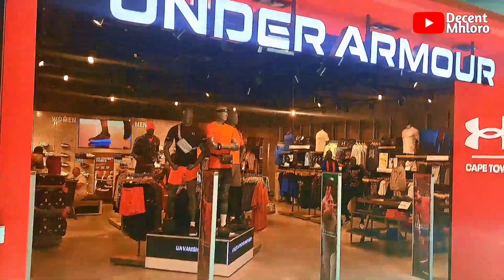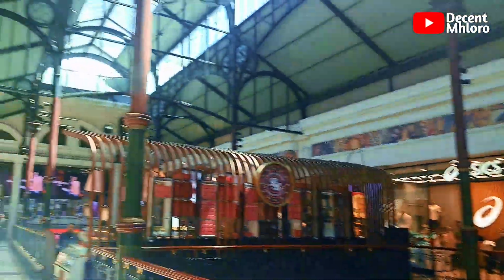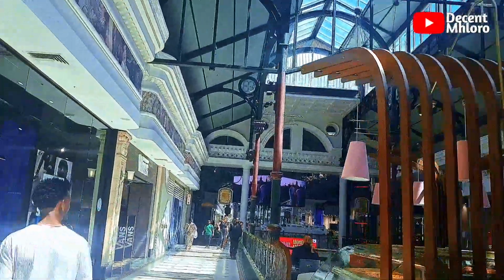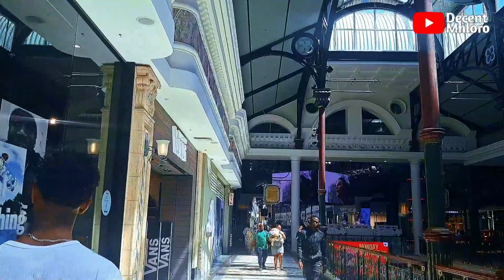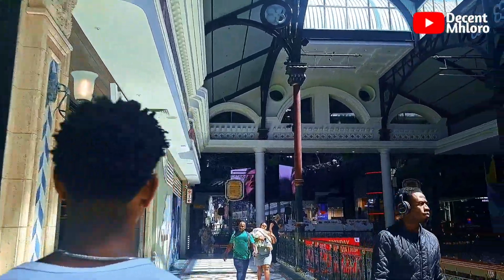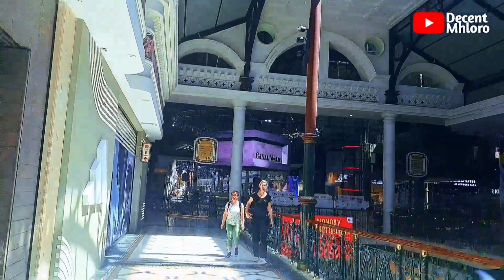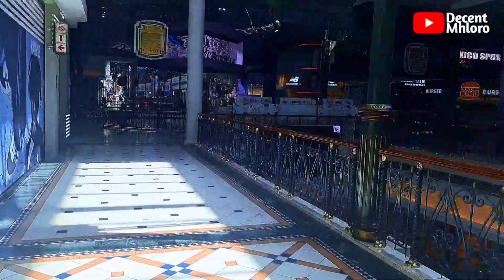As you can see, Under Armour here. So this Under Armour, you can see Oasis, Levi's up. I don't know how to say that out, but yeah, that's the brand. Samsung is there, the Vans is there. Everything that you want is here. Burger King. That is South Africa Century City Mall.